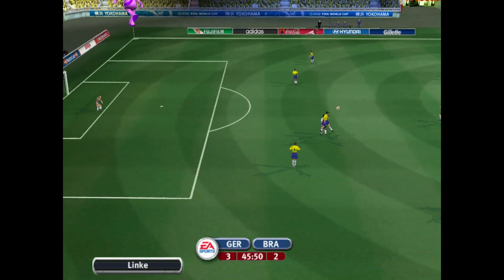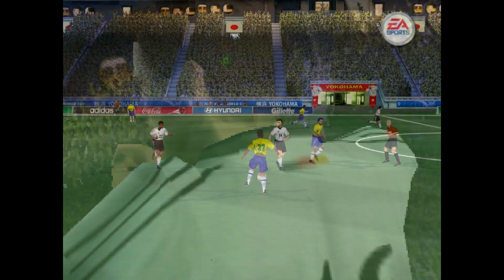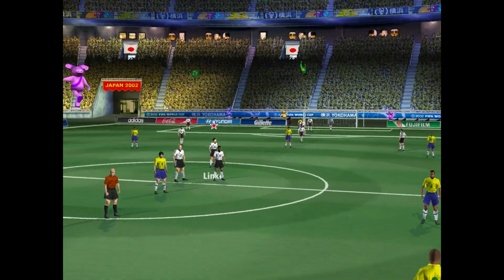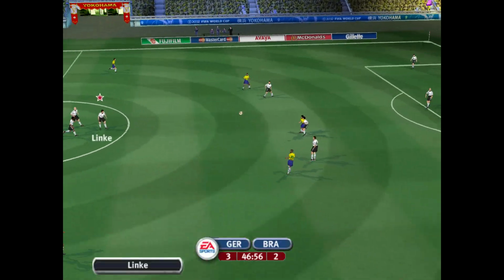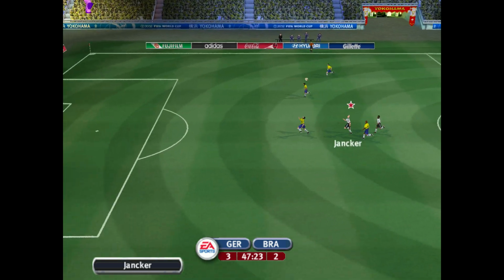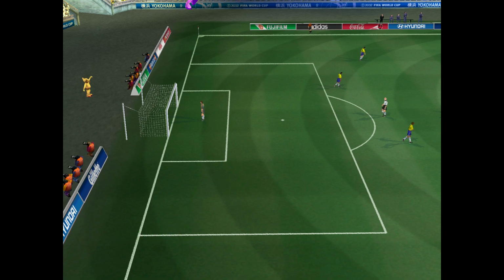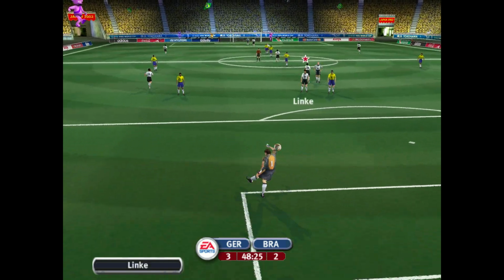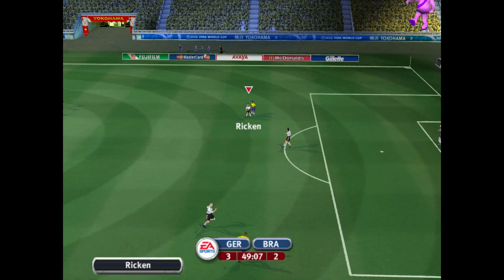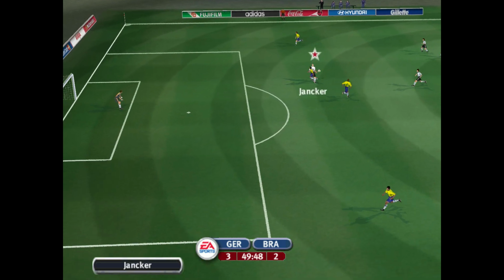Loose ball collected in midfield. Linke. Possession lost. That's a foul. Free kick given. Oh dear, dear. He's not going down without a fight, is he? Zickler. Collected at the back then. Asamoah. Goal kick signalled by the linesman. Played out then. Roque Jr. Asamoah. Loses the ball. Jancker hits it away.